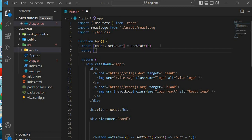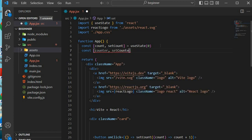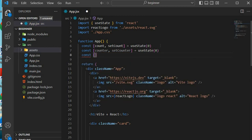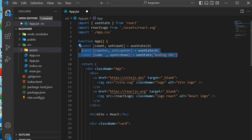Let's try a different state. You can name this maybe counter, and you can give it a different setter method and just say setCounter and then say useState like that. So this is how we would make a state. You can make another state, maybe your name. And maybe you don't even have to say set, you can say updateName like that. But it's common practice to just say set something. So you just say useState like that, and then you say coding 101. So this is how you would create a state inside of a component.